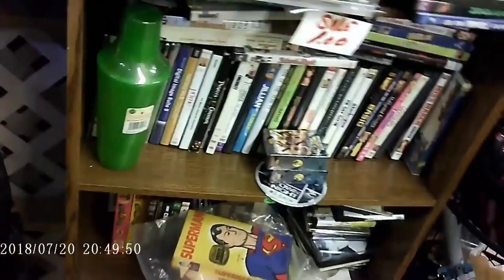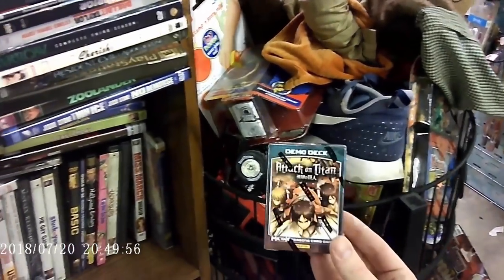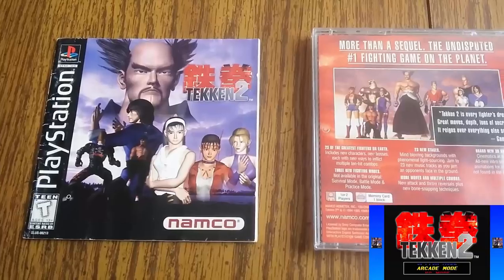Now here's a dollar shelf outside of one of the vendors' booths. Everything on here is a dollar. There are games and movies, but I did see these demo decks for Attack on Titan. This must be like a trading card game, like Magic or something like that. But there are two demo decks. I've never seen this. I have heard of the show, but maybe they were worth it for a dollar. I don't know.